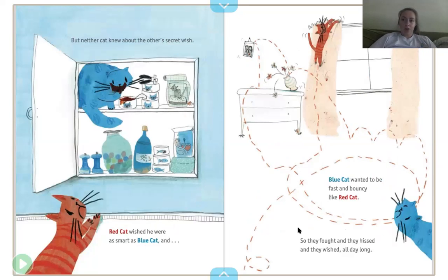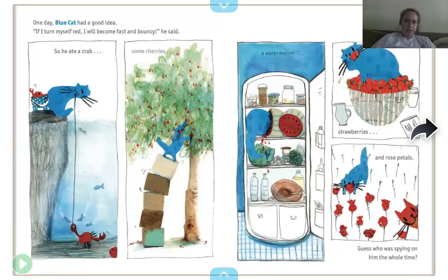Do you know what that's called when you want to be the way that someone else is? Or you get upset when you think about how the other person is a way that you aren't? It's called jealousy, at least in this circumstance, because it seems like they're acting not so nice because they're jealous of the other things that the other cat is able to do and what it has. Not good stuff.